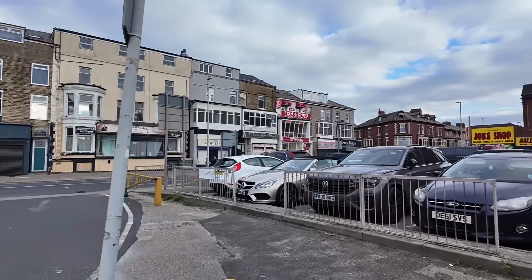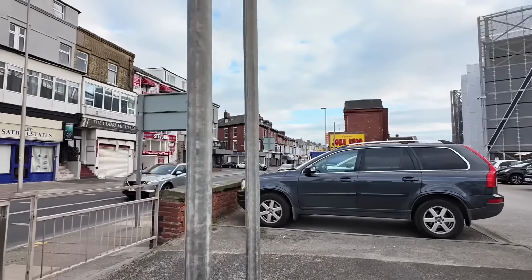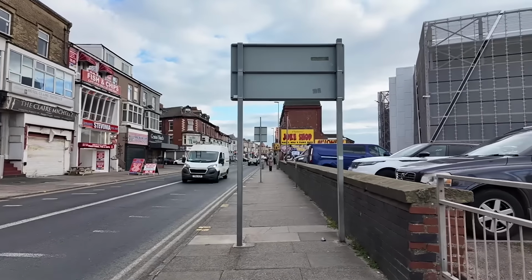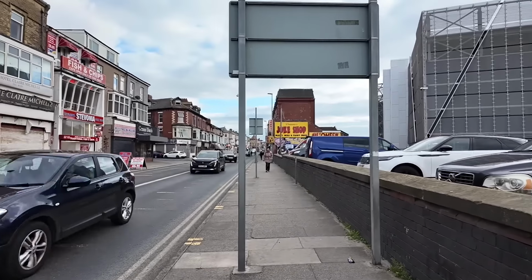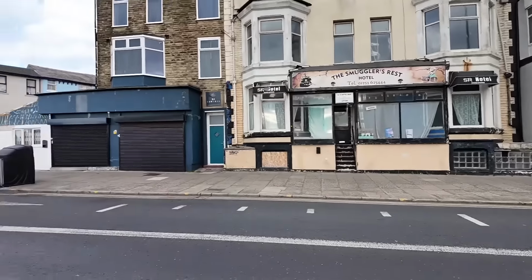But on the 16th of October this year, so this has been going on for a long time, Nickel filed for notice of intention to appoint administrators. And most of the directors have resigned and left. And the last remaining one is Alan Murphy, who is the sole remaining director. So there you go. Let's go across the road.